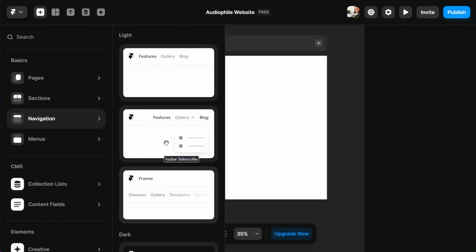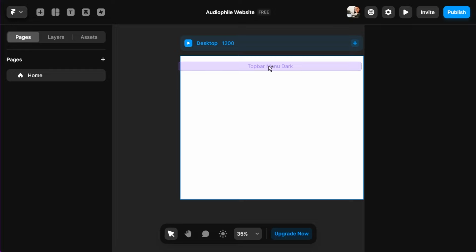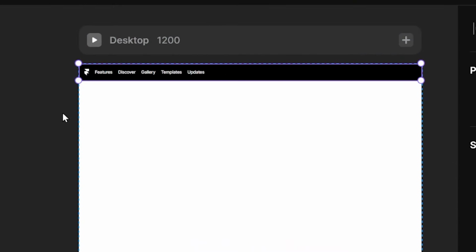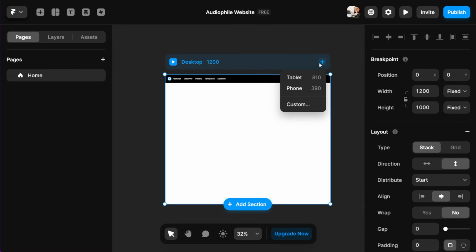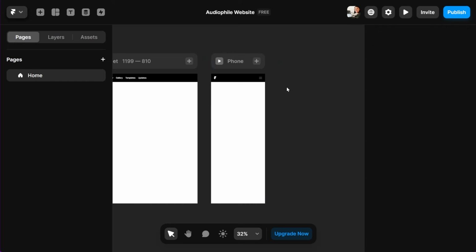So I checked out these pre-made navigation components, and this dark top nav seemed like it would be a good starting point. Not too bad. Another interesting feature I found was that you can add different versions of the website for different devices. Framer calls these breakpoints, and I added one for tablet and one for phone.